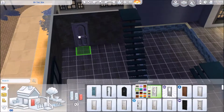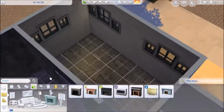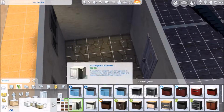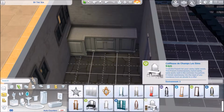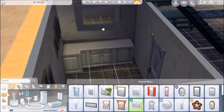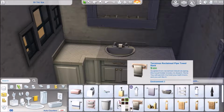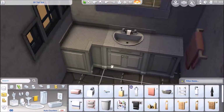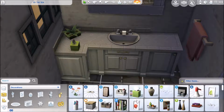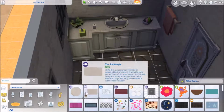So I flipped the house around, and I recommend doing the same if you place it on the same lot, because it just looks better. It'll look better when your sim is outside, or not outside, but when they're upstairs or whatnot, when they're in the balcony, grilling or whatever, you can see through the windows and you can see the water. It just felt better. I mean, obviously, you do whatever you want.